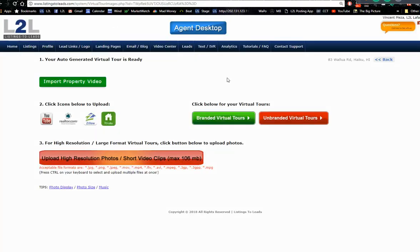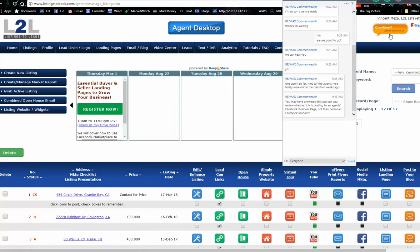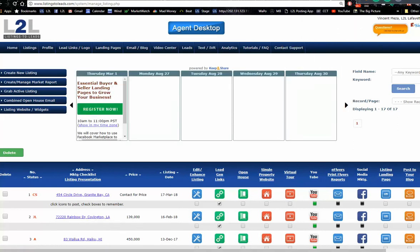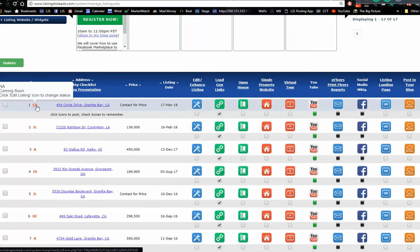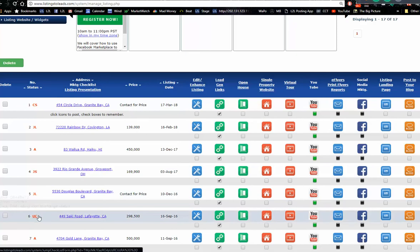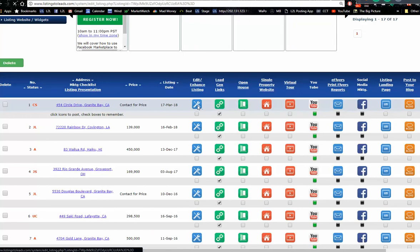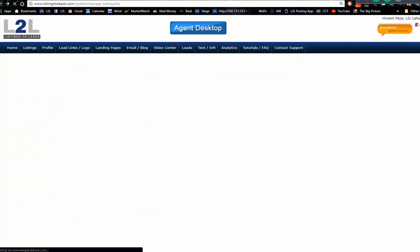And so you may not know this, and I'm going to take a little bit of time on this one because this is something that agents typically get really confused with. We have these e-flyers and Facebook ads for every status. This home is coming soon. This home is just listed. This is active, just sold, and under contract. Okay. And every time this status changes, and you change that status by clicking this edit button, every time that changes, we give a different message in the lead capture, right?